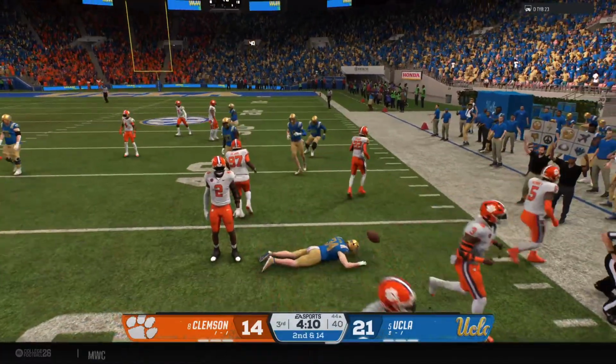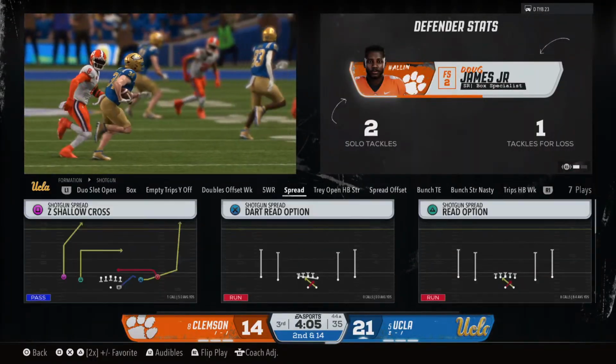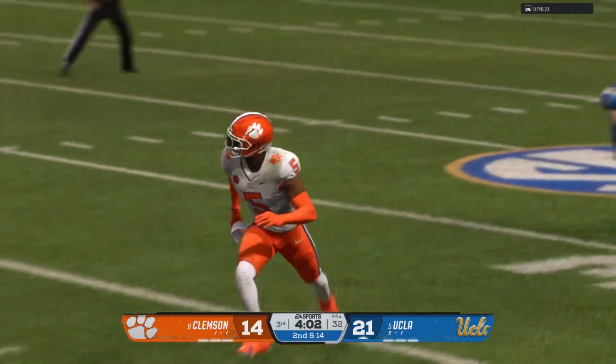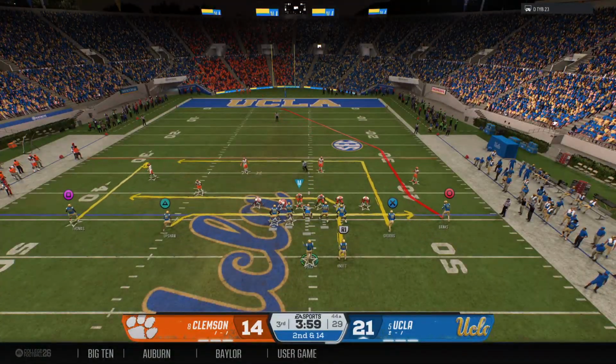Defense drops him for a loss. Tougher second down on the way. This is not how you draw it up as an offensive coordinator. You got a first down play, and you go backwards. Now you're behind the sticks, and that play just never seemed to have much of a chance at all. Offense getting set. It's second down.